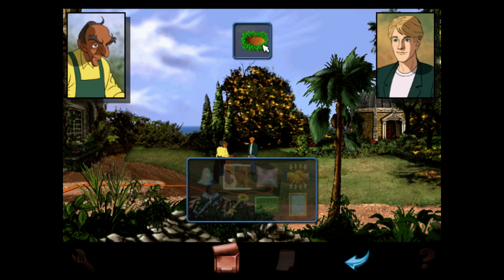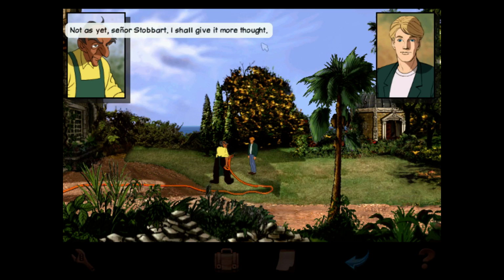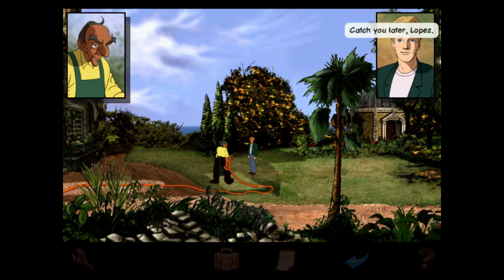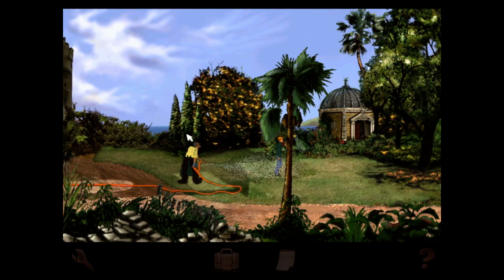Oh, I'm going to need a stick, aren't I? I'm going to use a divining rod to find the well. Any ideas yet? Not as yet, Senor Stobbart. I shall give it more thought. Catch you later, Lopez. Adios, Senor Stobbart. So where can I find this stick?